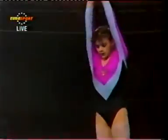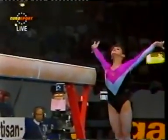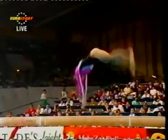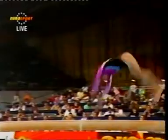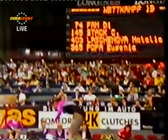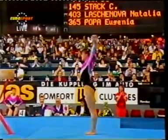And that could push the judges towards a 10. No crisis points in the exercise at all. Enormous confidence all the way through it. And this, the dismount again. Take a look at it. First time ever produced in a major championship by any gymnast in the world.